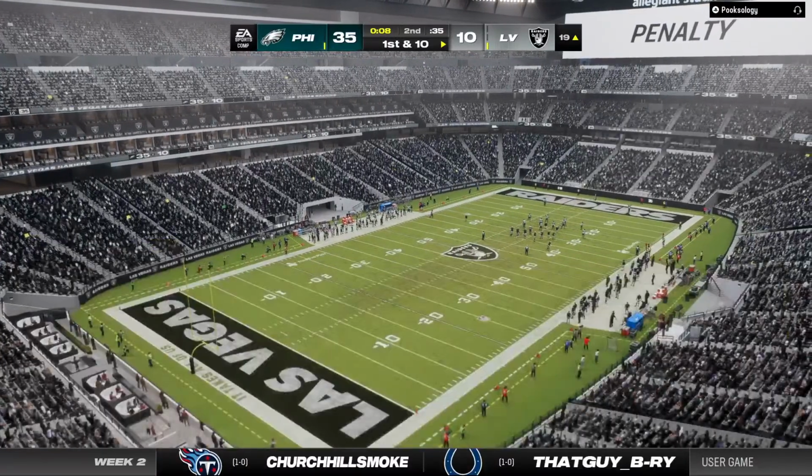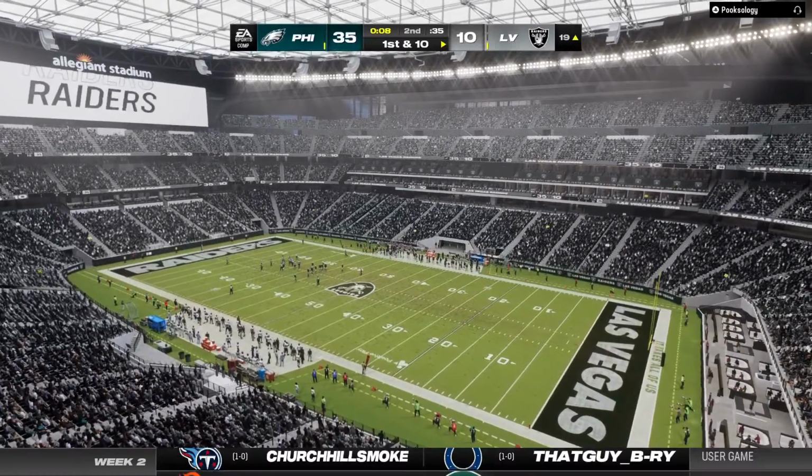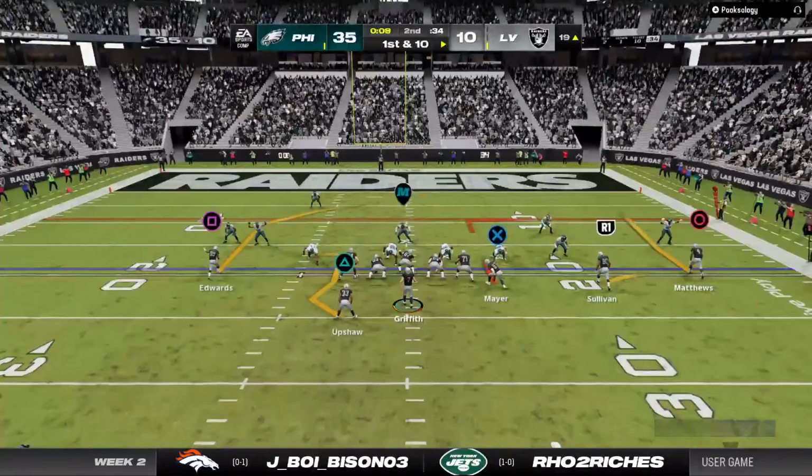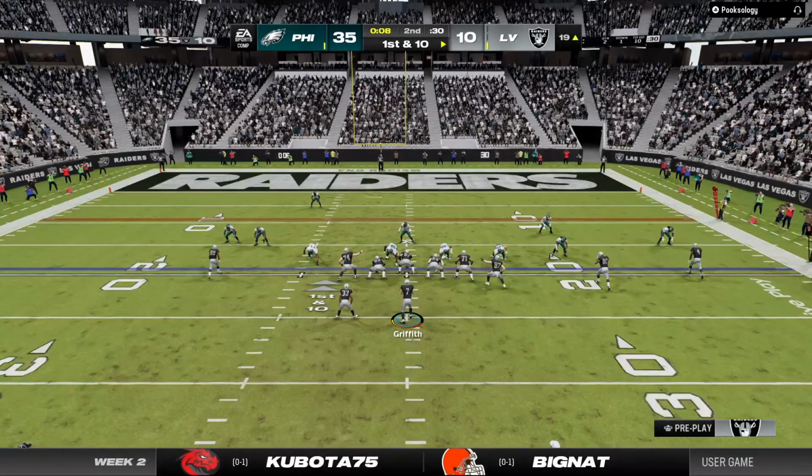Well, so much for winning the down you put a lot of emphasis on, because 3rd down is key for offense and defense. Instead, you're going to stay on the field and start a new set of downs. After the penalty, a fresh set of downs. It's 1st and 10.